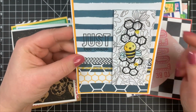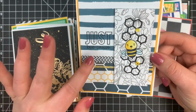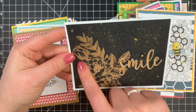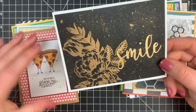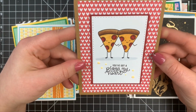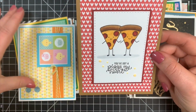Just because, this little bee here. Love that. I recognize that from another Simon kit. This one's beautiful with all of the gold and the gold spatters in the background. Very pretty. You've got a pizza, my heart. Very cute. Love the pizza.